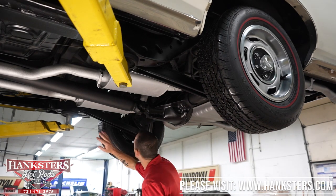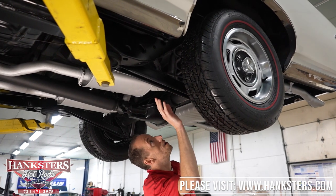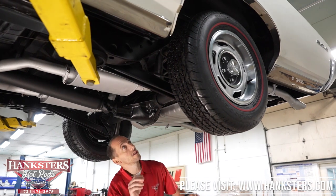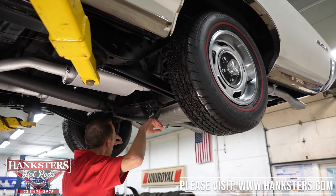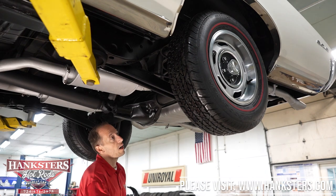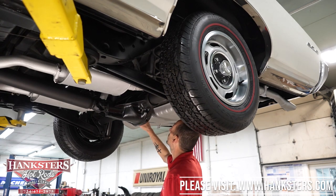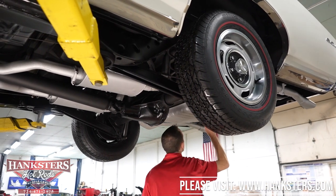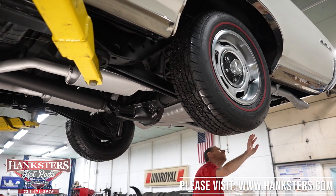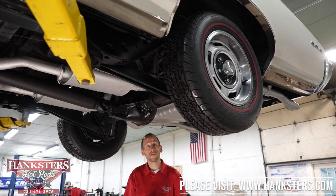Our rear frame sections look very nice. Our exhaust comes up, down, and out the back on either side of the rear frame there. All in all, like I said, our floor, very nice back here as well. Our fuel tank painted in silver. Mounting points look good there and there as well. All in all, it's very nice under here.